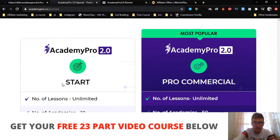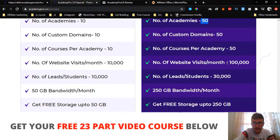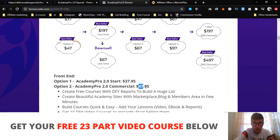So here you'll see the differences between the starter version and the commercial version. Here you get the number of academies, 10. Here you get 50 domains. Basically, you get a lot more features for just an extra 10 bucks. So I will highly recommend you to go for this one.